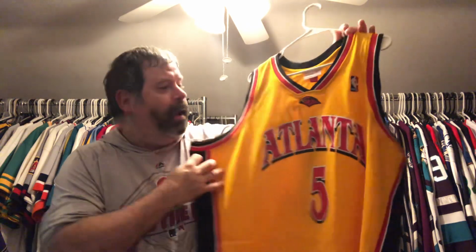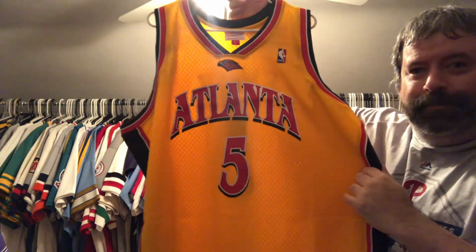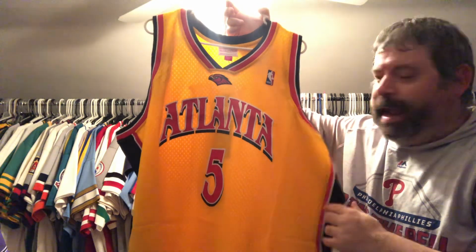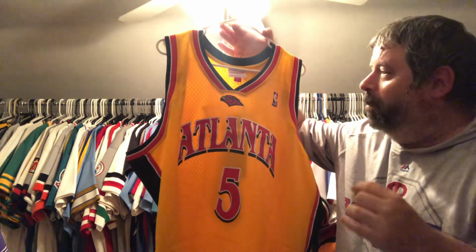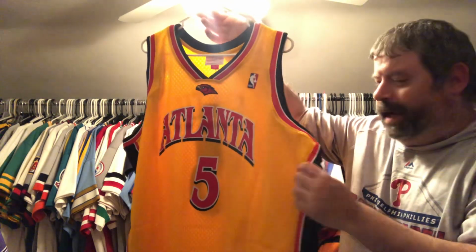So we got to show non-hockey in this series. And this is a swingman, Josh Smith, the Atlanta Hawks throwback yellow gaudy jersey. I always wanted this jersey. And it became one of those jerseys that's very hard to find. And I was watching an authentic on eBay. But when I saw Mitchell & Ness made it and the 40% off, I had to have it.